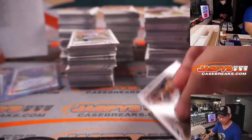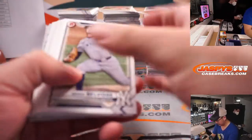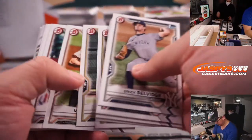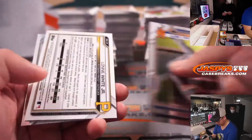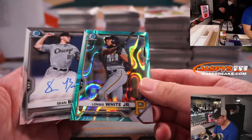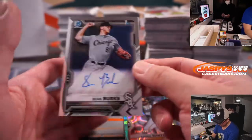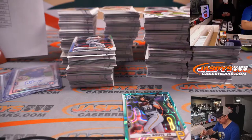It's Colton Cowser for the O's. That'll be for EA and the Orioles. We've got Lonnie White Jr., Aqua Lava to $1.99, and Sean Burke for Cody Kennedy and the White Sox, the South Batters.